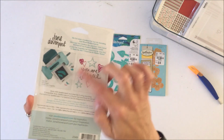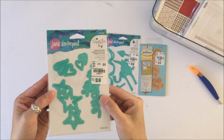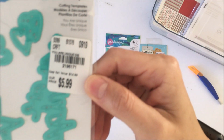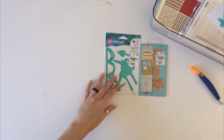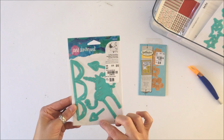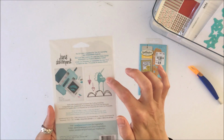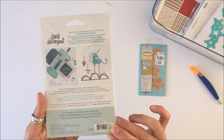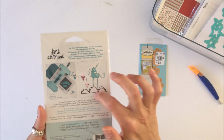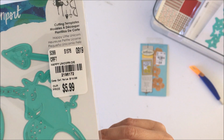So this is stars and hearts, and you are unique, and I know I'll be able to use that. Oh, sorry, product locator number. Yes. And then I got this because I really liked that scallop border and these hanging hearts. The unicorn is not so much my thing, but I might find a use for that. But definitely it was worth it for those. And there's a product locator number for that.